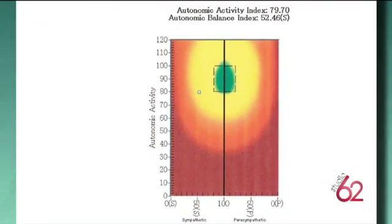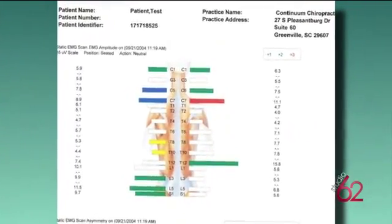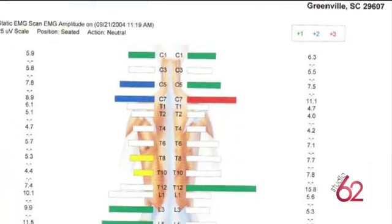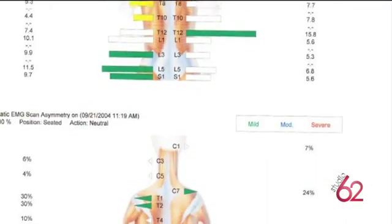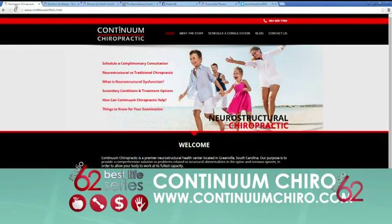Yes. So that's really cool. If we want to come in and get one of these done, I actually had one of them done at a festival that you were attending too, so it was really easy to get that readout. How can we come find you guys? You can find out information about our office at continuumchiro.com or come by anytime for a complimentary consultation to talk a little bit more about what we do, find out some information about these other tests and how our office is different than everywhere else.